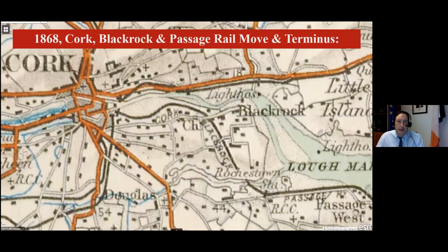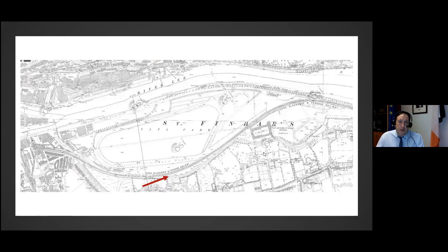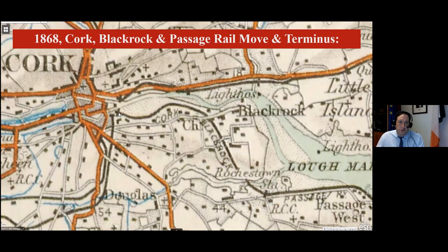And then he was also involved in the Cork, Black Rock and Passage Railway line in a move. So basically, if I show you what happens, here's a map of the railway line itself. When it left its Cork terminus, it began its line along the docks, and then went down the marina and then lost itself in the Black Rock cutting. So John Benson was commissioned to move the railway line to the south here.